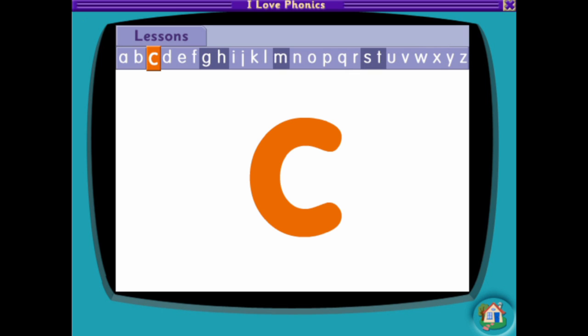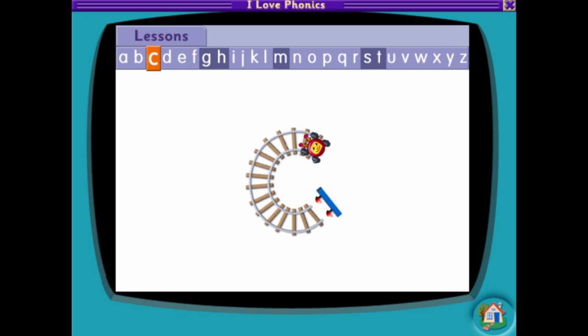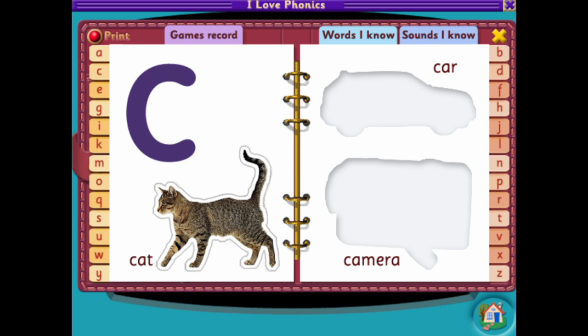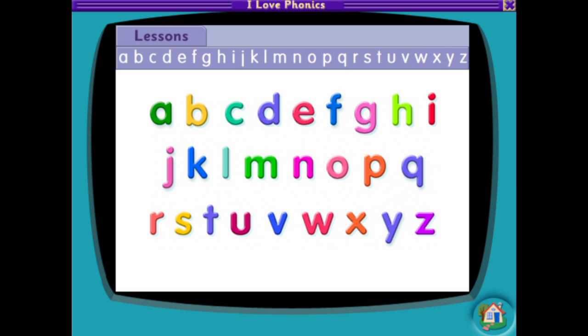To write the letter C, start at the top and draw a curved line. If you follow the letter with your finger, you'll make letter C. K. Congratulations! You won a cat sticker for your sound file! Click on the yellow cross to close your sound file. To go back to the room, click on the funhouse.